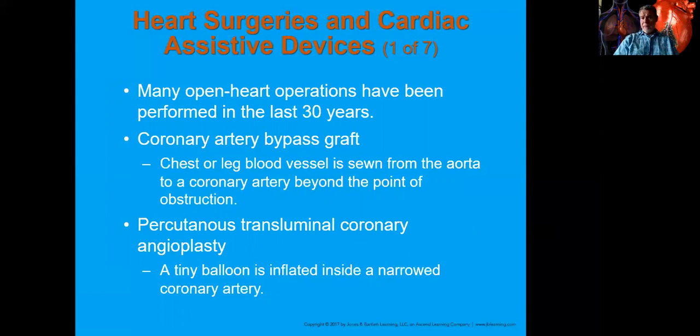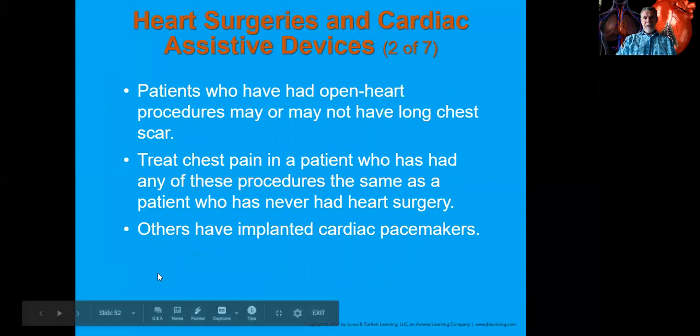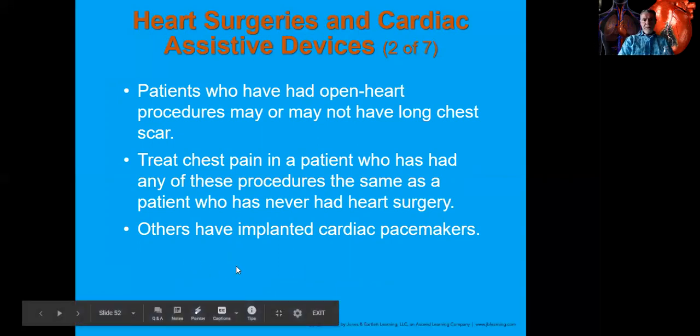You can have the same thing with a CABG. You might have had a quadruple bypass. What does that mean? Well, it means there's 4 bypasses that they've had in their heart as the result of that surgery. May have the long chest scar. There you go. Treat chest pain patients who have had any of these procedures just like you would anyone else. Just because they had a bypass graft 8 years ago doesn't mean that they're not having another AMI at this point in time.